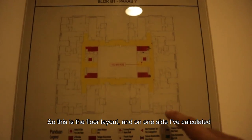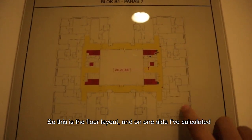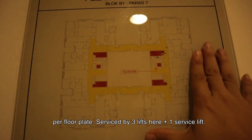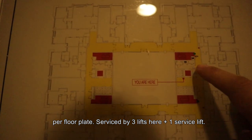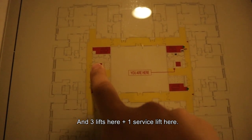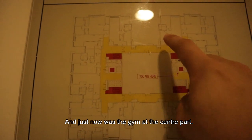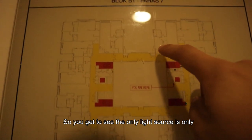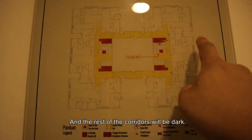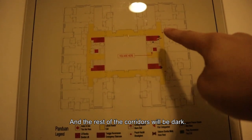Okay. So this is the floor layout, and on one side I've calculated there's like 8 units. So in total there's like 16 units per floor plate. Serviced by 3 lifts here, 1 service lift, 3 lifts here, 1 service lift here. And just now there was the gym at this center part. So you can see the only light source is from this side and this side of the building. The rest of the corridors will be dark.